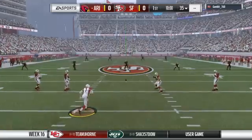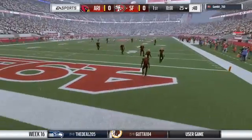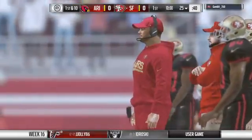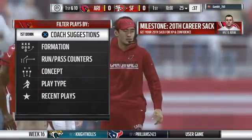Sure, it'll solve the California drought problems, but it's coming down in buckets right now as we welcome you inside Levi's Stadium in Santa Clara. Today, we've got a good NFC matchup on tap between the Arizona Cardinals and the San Francisco 49ers.